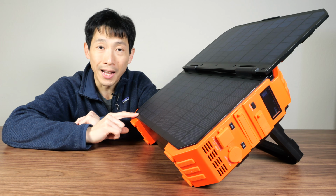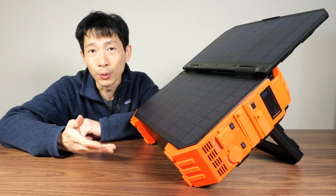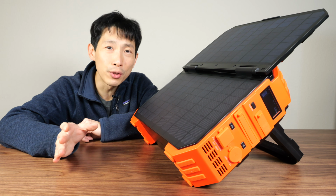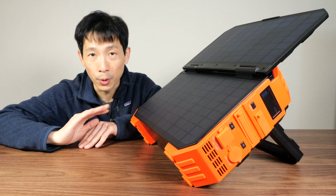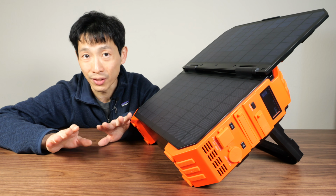Overall, I like how the capacity is exactly as stated. The solar panel is kind of underpowered. In a full day's charge, you're only gonna get about a third of the capacity recharged. But if you choose to get maybe a 100-watt solar panel and plug it into the DC input, there's no mention of an MPPT controller, so there's going to be a 30% loss in efficiency right there.